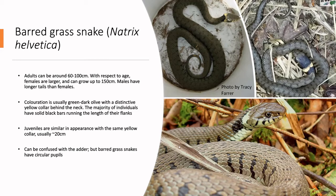And a secondary feature, these dark bars running the length of the flanks as well. You can see it really clearly here in the bottom image. You've got these dark bars running the length of the flanks, and that actually gives it its name, the barred grass snake.